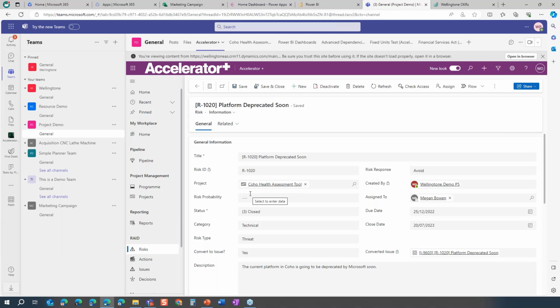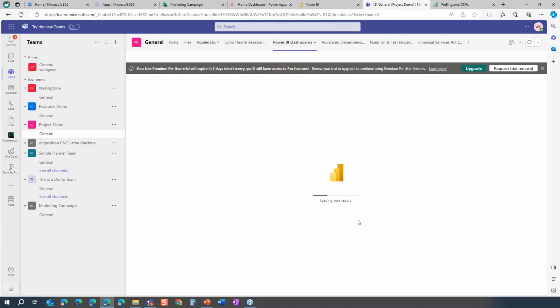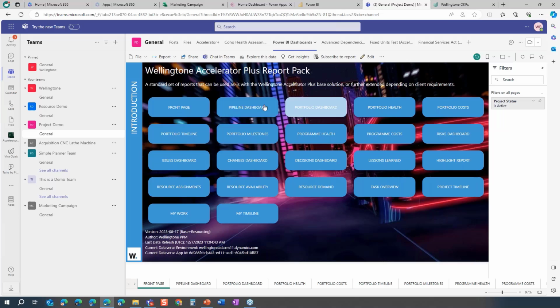Beyond this, again, I talked about one of the benefits of bringing things together through a Power App like the Accelerator Plus. The benefit is that you can roll this information up, and you can do that really easily in Power BI. So let's click into the Power BI tab, again, all within Microsoft Teams. And this is going to load up our reporting pack. Let's get rid of our little alert there. And here we have a variety of dashboards that we can look at.